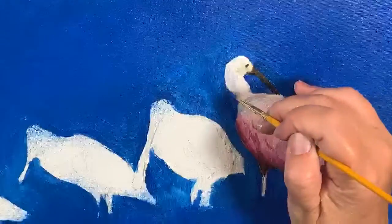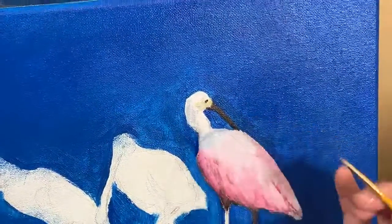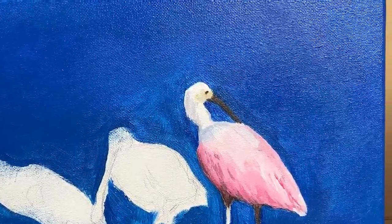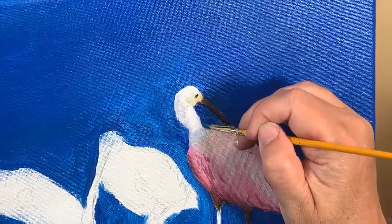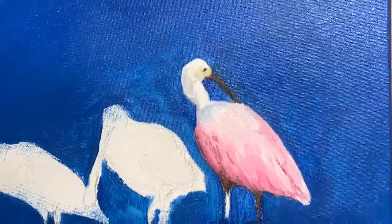Right there. Is that better? It felt like his neck needed to come in just a little bit more. And even more on this side. See, I'm always tweaking something. Tweak, tweak, tweak. All right, let's take this. There. That's looking a little bit better, right?